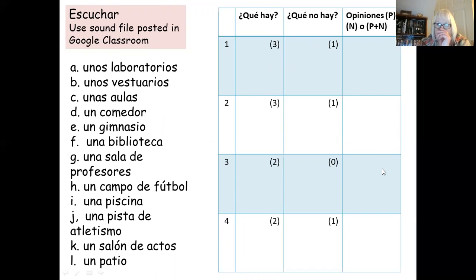On the final column, please, can you write down what the opinion is of the school, of the facilities? You should have either positive, negative, or possibly both. So are they saying their school is great because it has some really good science laboratories? On the other hand, the library isn't very good. So that would then be positive and negative. Okay, so to do this work, pause the video, find the sound file. When you're ready, resume the video.